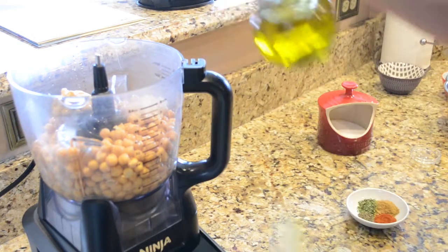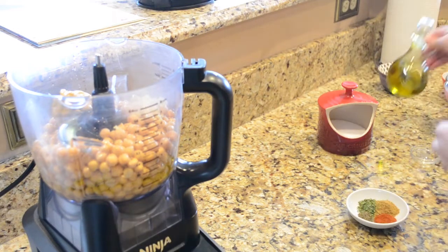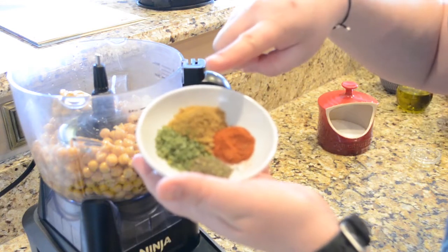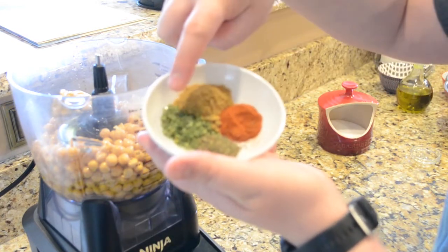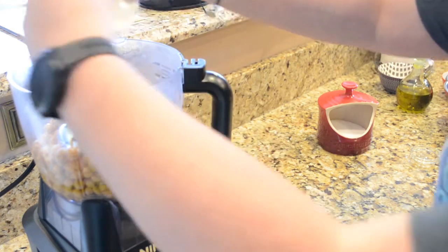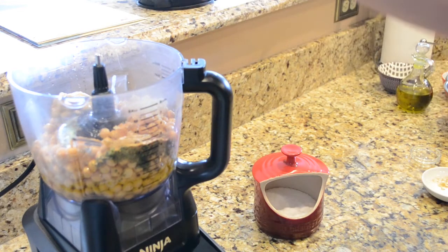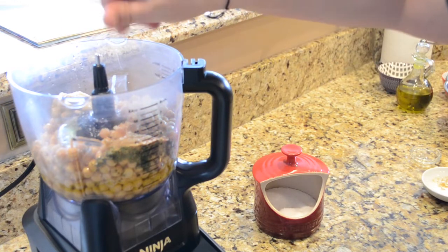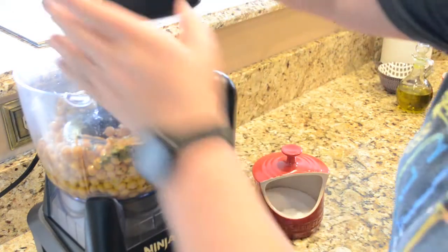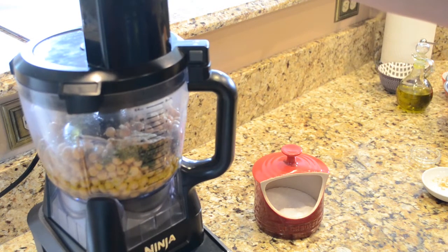Olive oil, a good couple of glugs, maybe about 1/4 of a cup. We can add more, or we can add water if the consistency isn't ready yet. For our spices, I have ground cumin, paprika, parsley, and mint. We're gonna add some salt. We'll start processing this and add more liquid if we need to. How does this go? There we go. It's pretty loud.